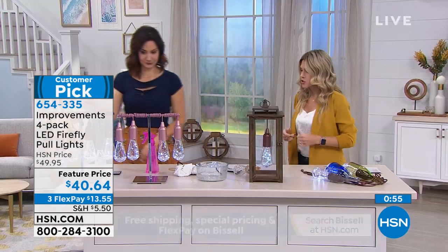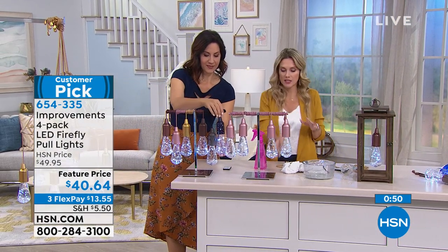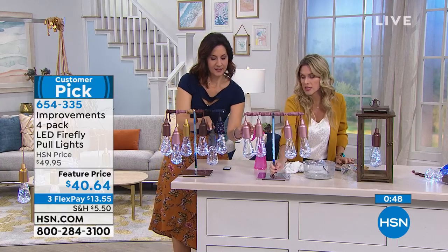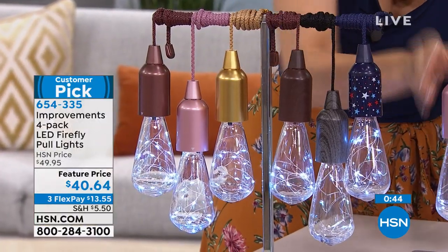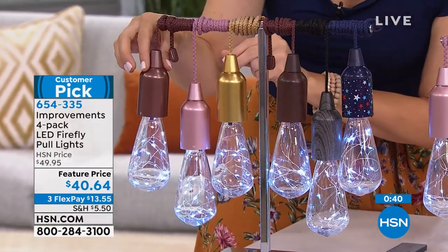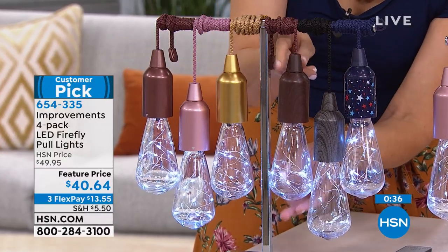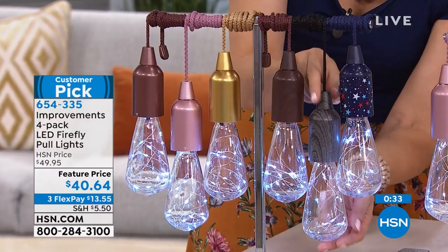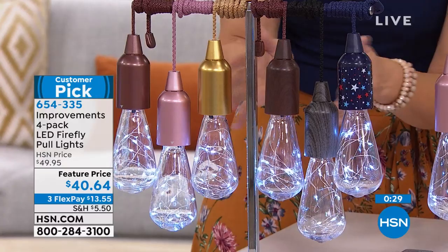Can you show us all the color choices? Because I know the gray and the stars are getting limited, so I want to make sure everybody has a good look, a last look at the choice. And you're getting a four-pack today. So we have the beautiful rose gold, which is right here, so you'd get four rose gold. Otherwise, the age bronze, four age bronze, four gold, four brown wood tone, four gray wood, or you also have the stars. And think of the different ways you can mix and match them.